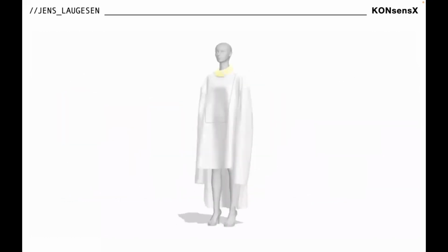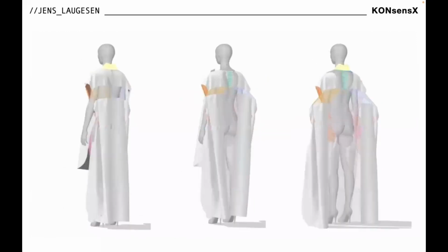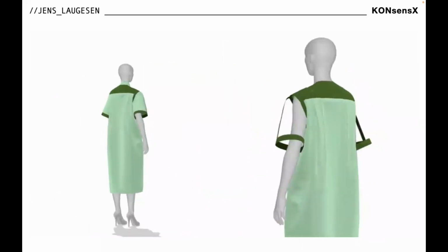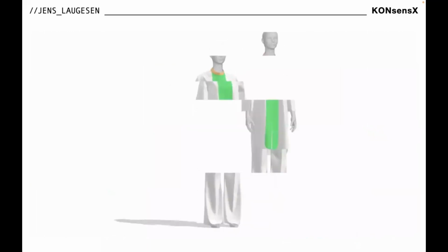I normally work in black and white, and people think, oh, Jens only likes black and white. But in the beginning, it was because when you have a small brand, you don't have the budget to have new colors that are your own. So we were limited to what was in stock, and black and white was always available. And it's also a bit conceptual like that.